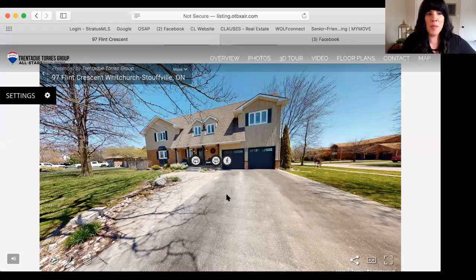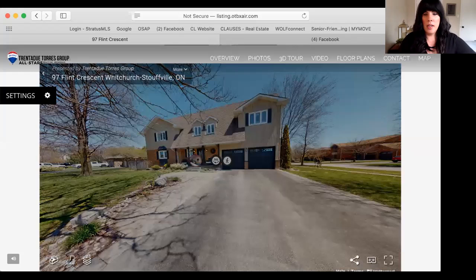What Matterport allows us to do is basically walk through the house like we're there. It's always easier to see a home that way than over pictures, right? We also have the video, but we will post the video in the comments after for everyone to see. So here, if I click on this, look what happens. Then we can see the backyard.